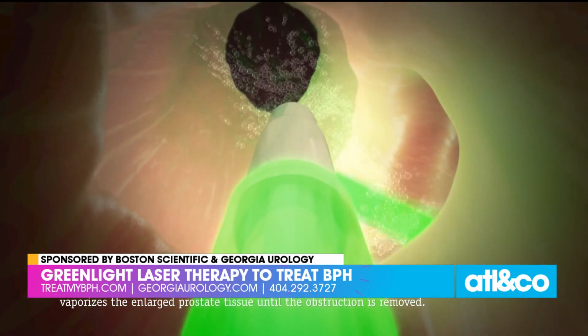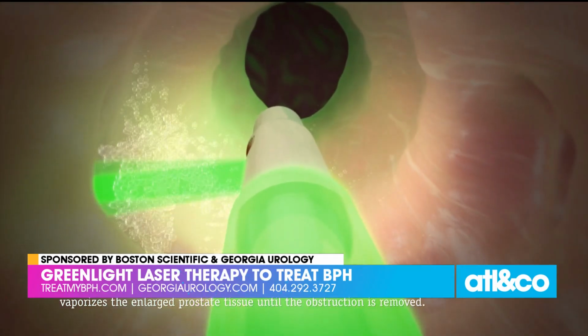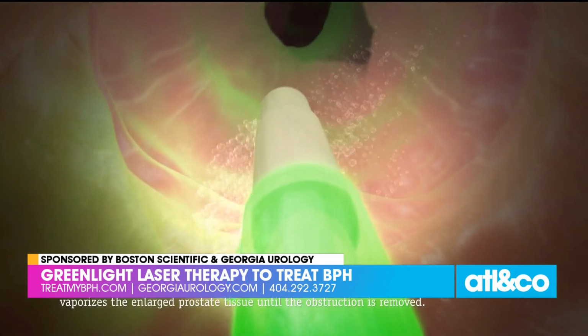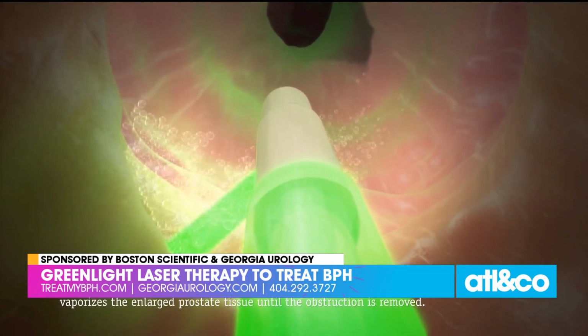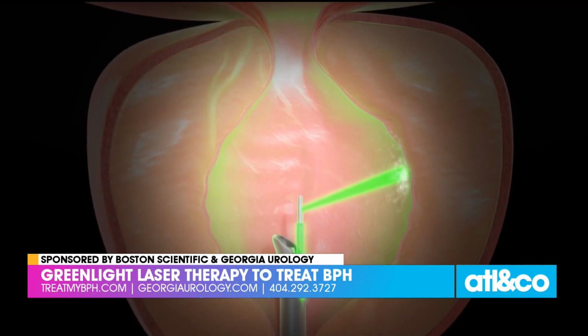Sure, and you mentioned the procedure is quick, but how soon will patients then feel relief after this procedure? So typically people will have a better force of stream immediately after the procedure. There are some irritative symptoms, that urgency, that frequency, some burning that gets better, and then within a week or two people are typically doing a lot better.